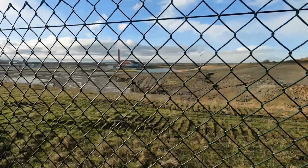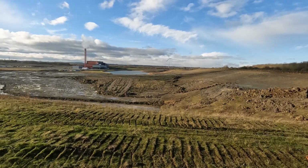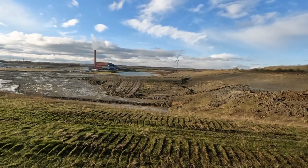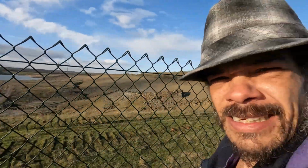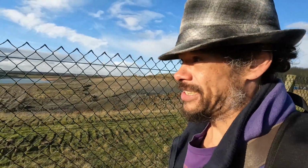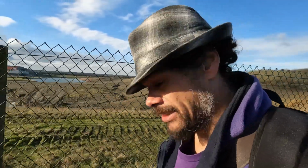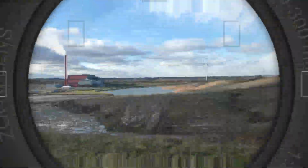Well, I think I've just found out which quarry they're filling up with HS2 waste. Look at that, that's it. This is the quarry they're filling. That's going to take a long time, especially if you're taking as long as the guys in Rugby. Wow. Get some photos of that, eh?